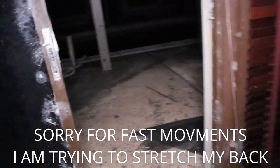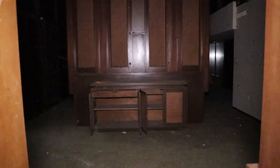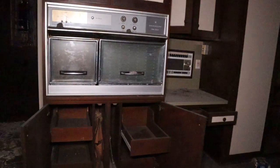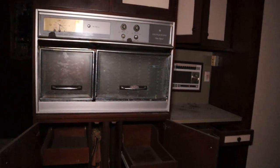I'm sorry. I didn't even notice this door. So, all right, my goodness. All right, so this is the kitchen. The coolest old range, I guess that's a range, or oven, that I've ever seen. There's the master intercom. And then probably the family room, fireplace, little electrical closet.